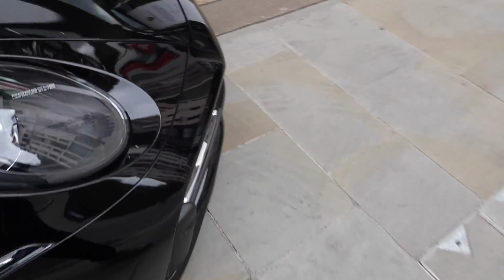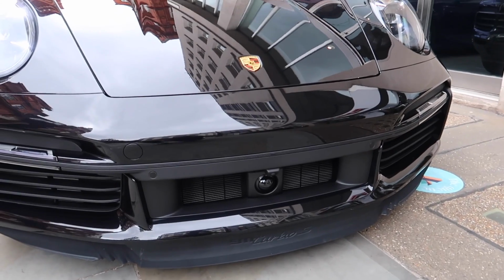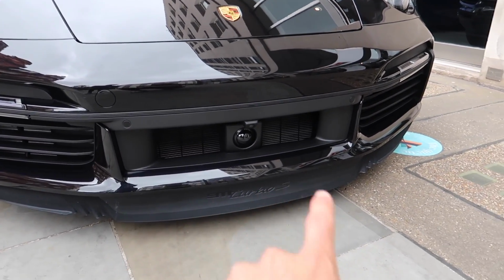They've changed the front apron, it looks even better now. It's got more slits and... Yeah, the front apron is more aggressive than the previous generation of Turbo S. We've obviously got different running lights. I'm not going to go into too much detail about the differences. If you care about this car, you've read up on it completely. But yeah, the front apron there is really cool.